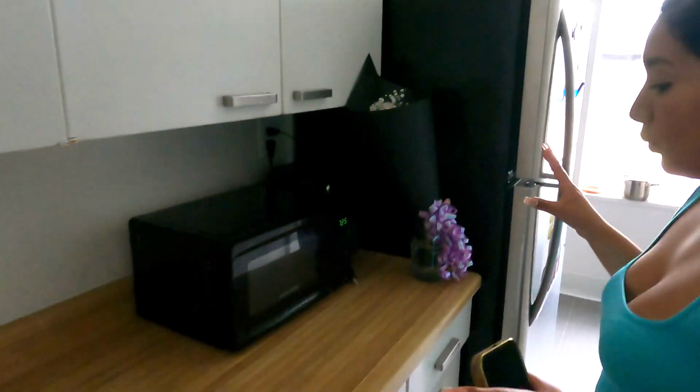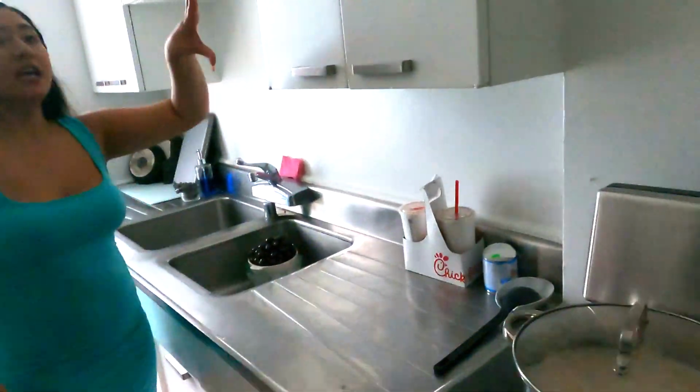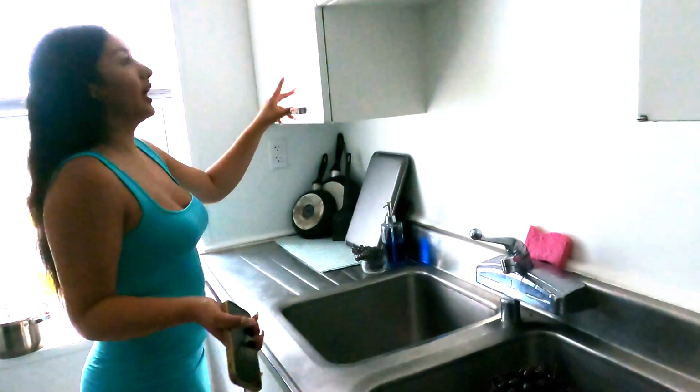And then we have more cabinets. Over here we have our cleaning supplies. We have our kitchen, and then I cleaned it, but my roommates kind of cooked something over and I just want to get Chick-fil-A. Here's more cabinets, our sink, cherries, more cabinets.